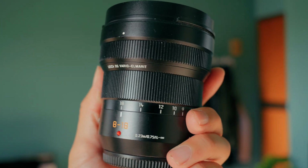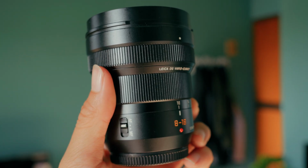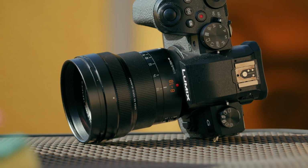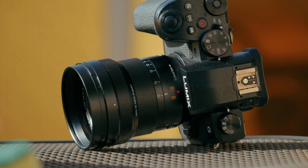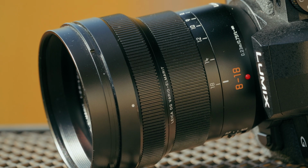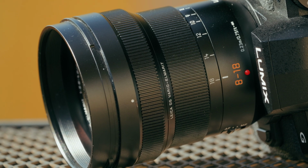The geometry of the barrel expands towards the outer end, encapsulating the idea of a wide-angle lens that is supposed to open up to grab more view to fit into the frame. It's beautiful, functional, and philosophically fitting for an ultra-wide lens.